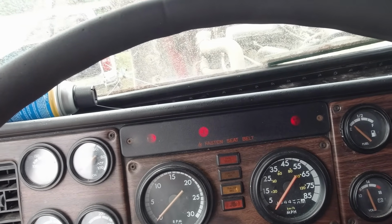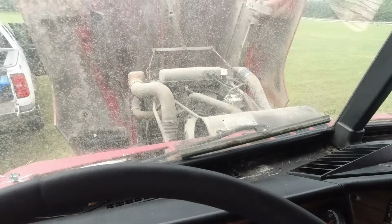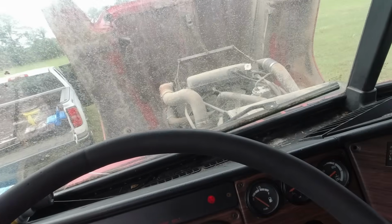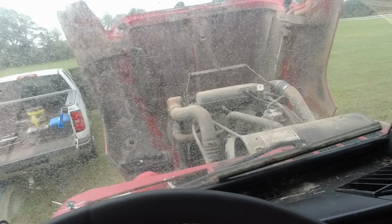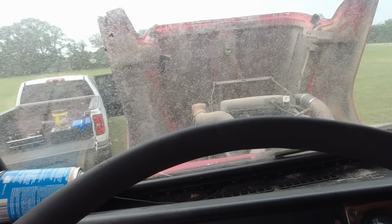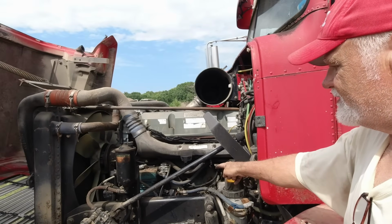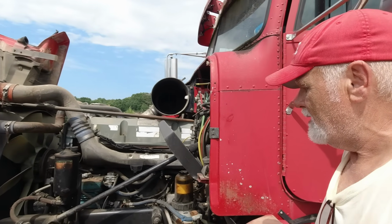Okay. All right. Come on. No use running the batteries or starter down. Oh, goodness gracious. I believe it's just something about not letting that injector pump turn on to let the fuel. I'm going to check further.